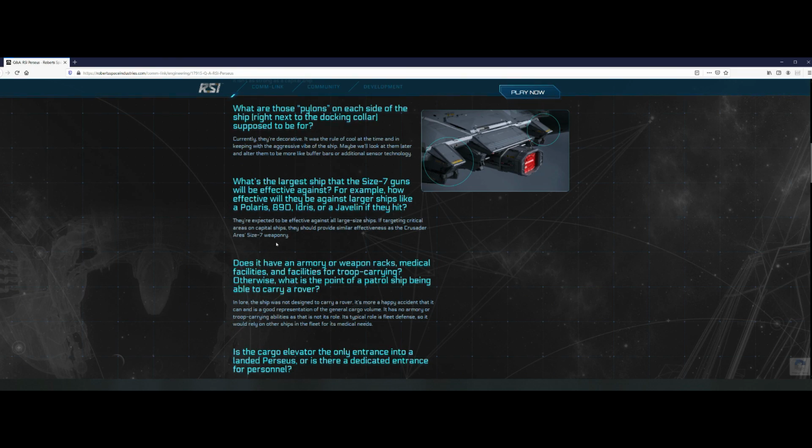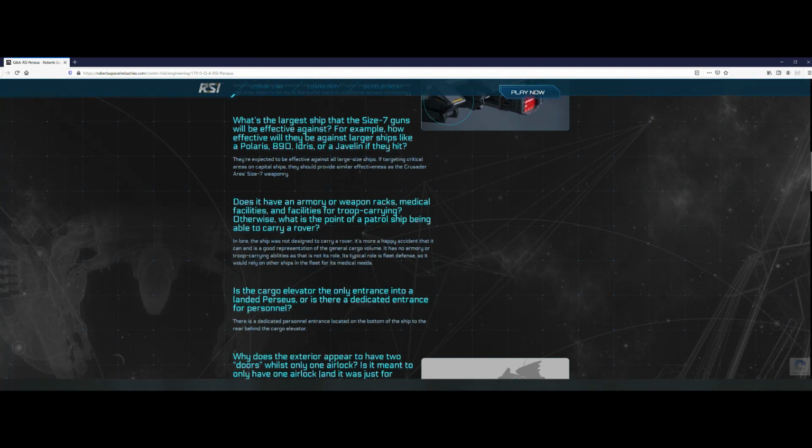So that answered my question that I had about these size 7s. They will be able to hurt capital ships, especially if there's enough of them hitting it. You're going to be able to actually bring those shields down and start doing some damage. And they're saying if you're aiming at critical areas, you'll be able to do that damage a lot more effectively.